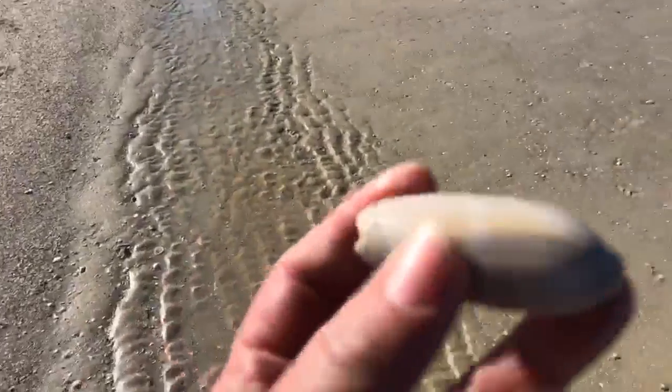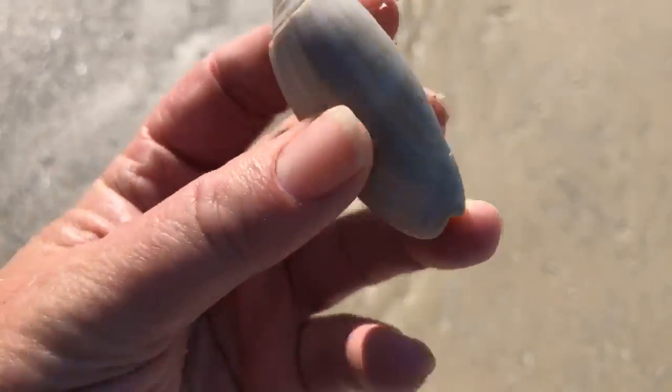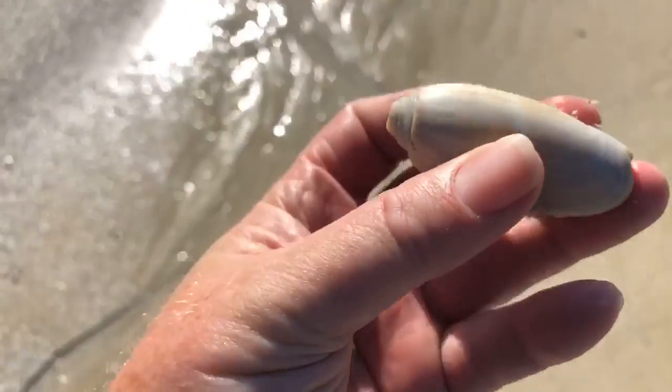There's an old olive shell, pretty good sized olive shell. That's a pretty good sized olive.